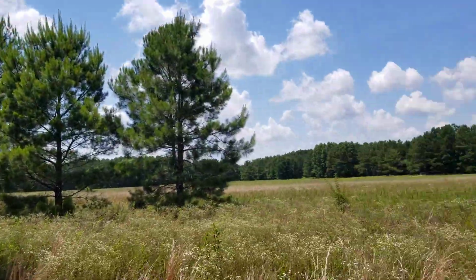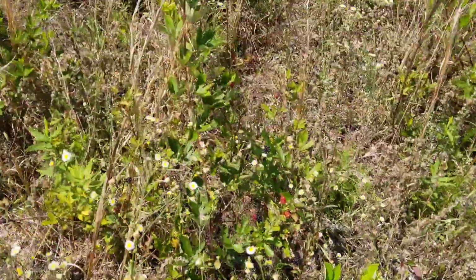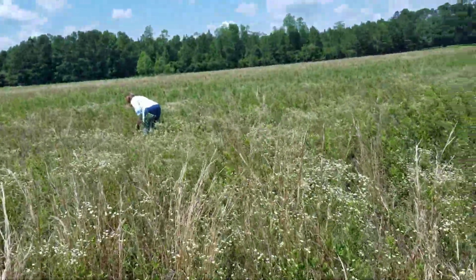Row of pines here, wild blackberries everywhere. So we're gonna make it out. It's pretty grown up, not planted. Try to keep the video still.